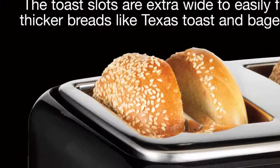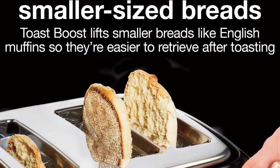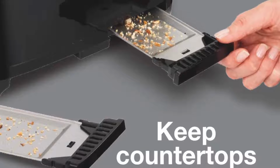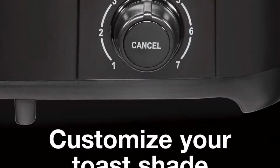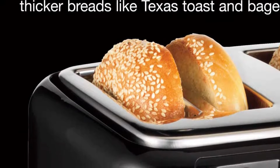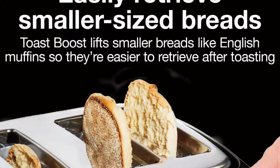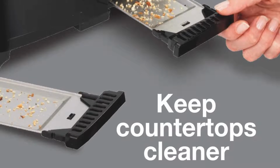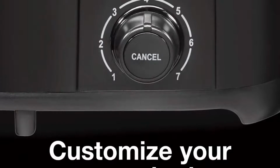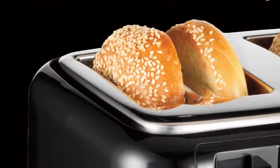The Proctor Silex wide slot 4-slice toaster is a good, cheap, no-frills toaster, according to our testers. This model doesn't have custom settings for different types of bread or defrosting frozen foods, but it does have a range of 7 darkness settings, a cancel button, and a lift lever to get smaller bread, like English muffins, without burning your fingers. The slots are wide enough that we had no issues fitting large bagels, and the crumb trays were easily accessible. Our testers did notice that at higher settings, the toast browned unevenly, as if part of the heating elements ran hotter than the rest, but they liked the sleek, minimalist design and the easy and straightforward controls.